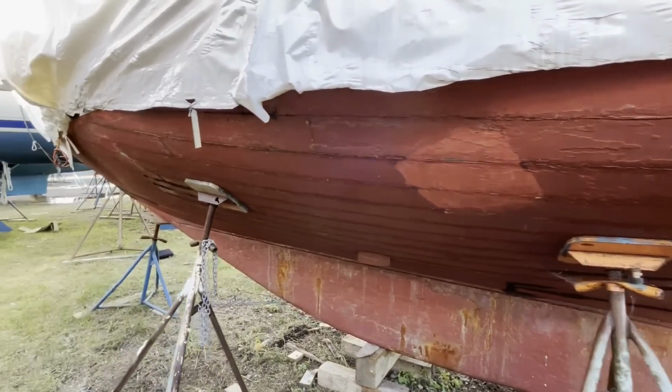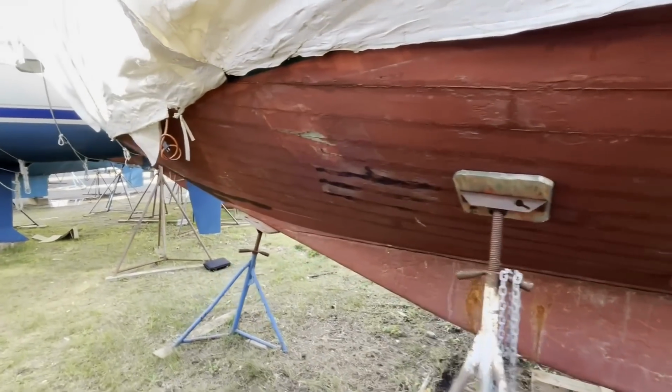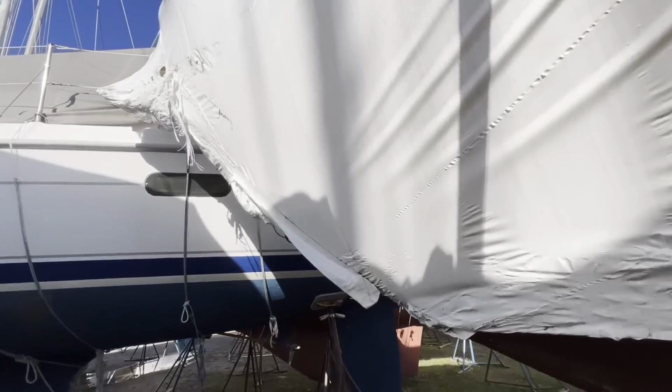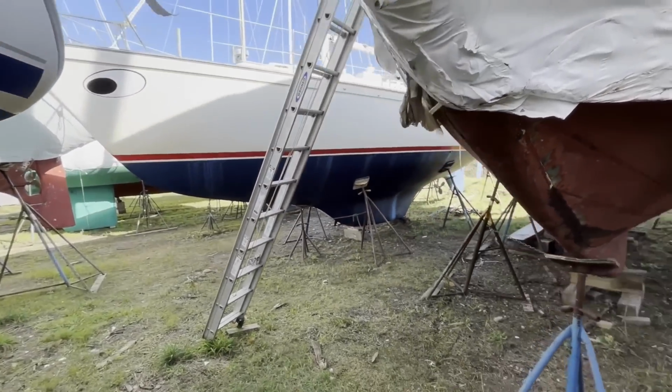So she's 1937, you said, right? Yes, 1937, and she's 39 feet 4 inches on deck, a little over 10 foot in the beam, and draws a little more than 5 feet of water.